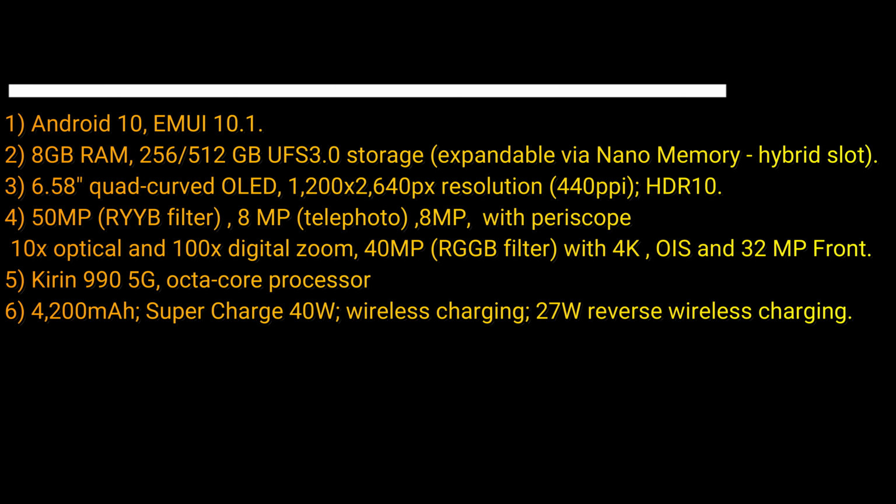40 watt. It has wireless charging and it also has 27 watt reverse wireless charging. So that's all from the Huawei P40 Pro.